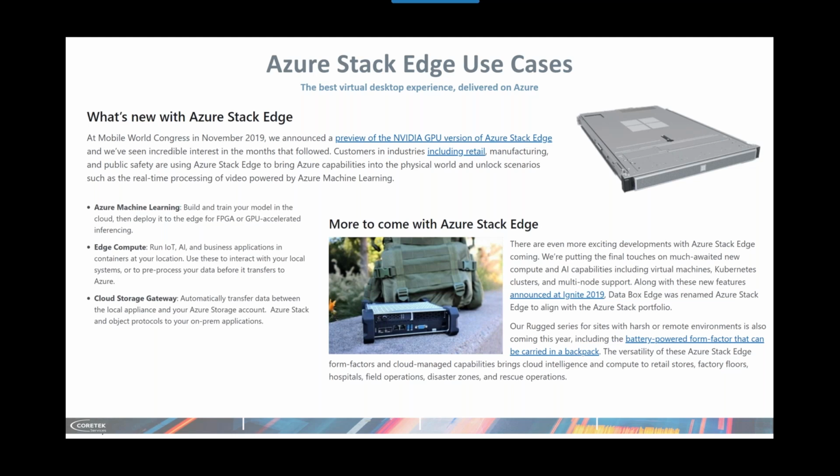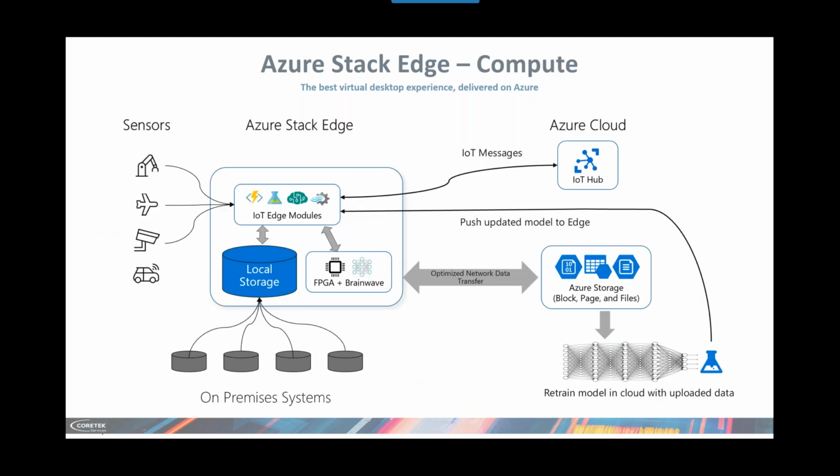Also, what's been announced is the NVIDIA GPU capability of Azure Stack Edge, truly giving you some high performance capabilities around managing and modeling that data for your specific cloud needs. Here's a quick diagram of how Azure Stack Edge fits into the sensor IoT space and how it's leveraged for both on-premise systems and into Microsoft Azure Cloud. So using IoT Hub in Azure as well as Azure Storage with block, page, and files, and then modeling that data in the cloud, the true workhorse for that data intake into Azure Public, to be able to model the data that you need for your specific applications or current needs.